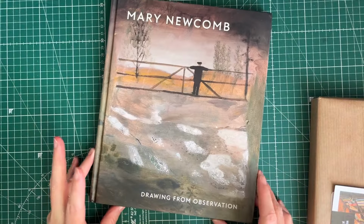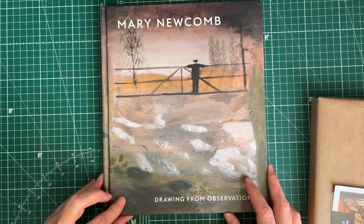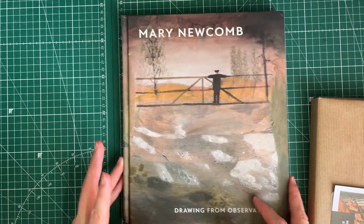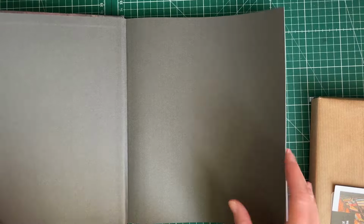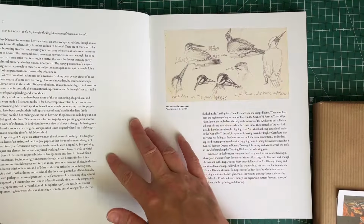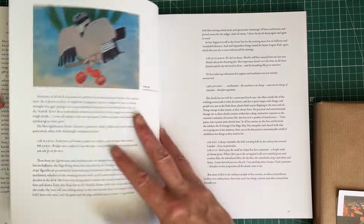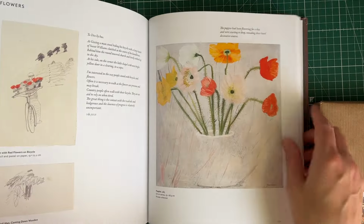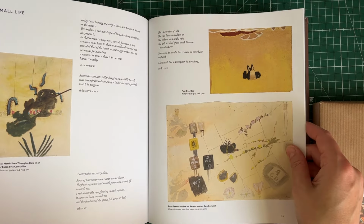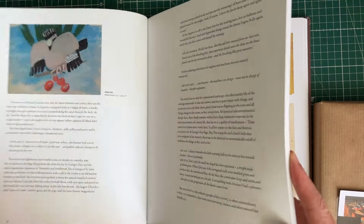The fourth one is Mary Newcomb's Drawing from Observation. I briefly showed this in a previous video, I think it was my June recap video, but I love this book. I like to just look through it. It's like a diary, and then it looks at work that was done. It's kind of like a diary of her sketchbook process. I think it was done through the course of 1 year.